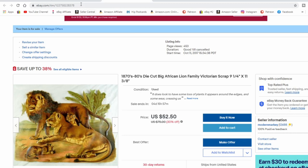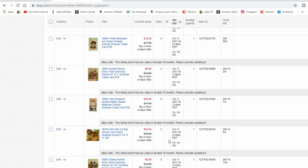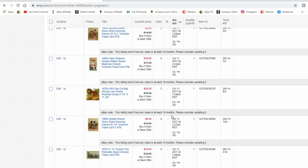So October 11th, 2017, 3:19, 3:24. Again, this item's still active. So if you don't have it set up my way, you may not see your item in here. Now, I've got most items when they're sold will still show up in my inventory with a zero quantity.